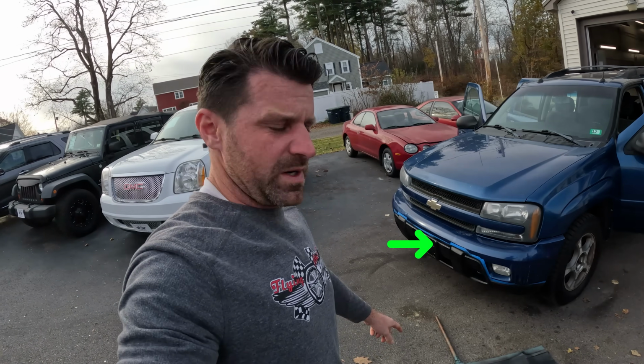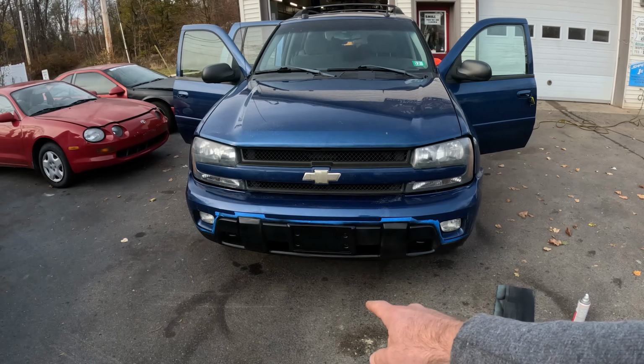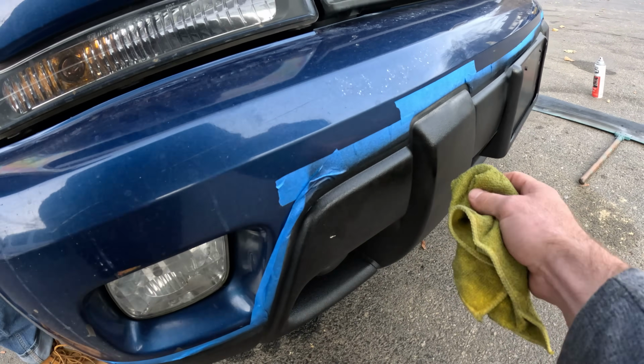And that right there is what I was using as a spray shield. It just makes it a little bit easier to paint. Now you can see I even put on a little too heavy because this stuff goes on like water. I put on a little heavy right there, so this is what I'm gonna do. I'm just gonna take an old rag and just blot it. That's it. That'll get all the extra right off of it.